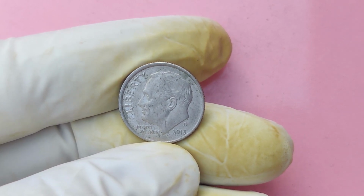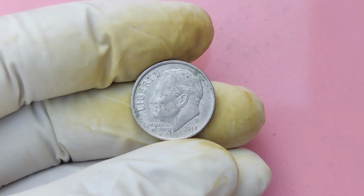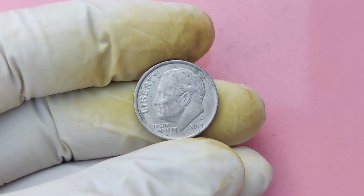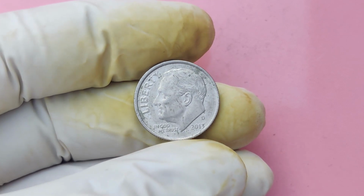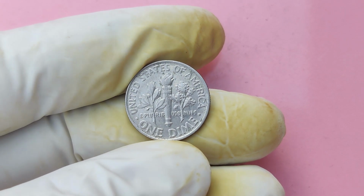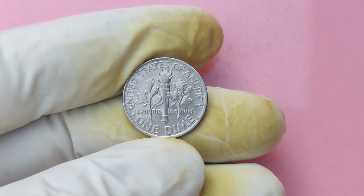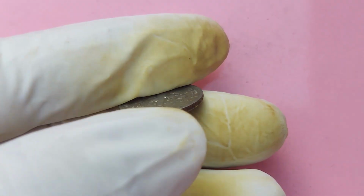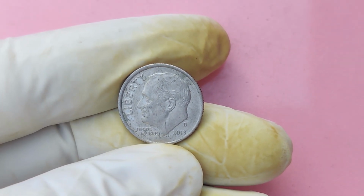This 2013 P dime was only discovered much later by a collector who had no idea that they had one of the rarest coins ever minted. Imagine coming across such a valuable piece in your spare change. Once this coin was authenticated and its rarity confirmed, it became one of the most sought-after coins in the numismatic community. Shots of an auction house, bidders raising paddles, auctioneer calling bids.